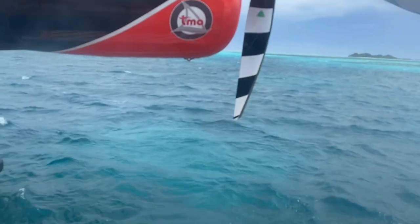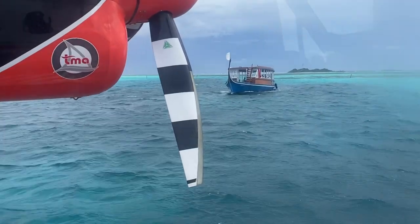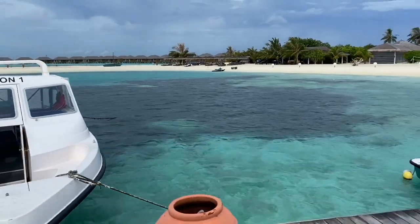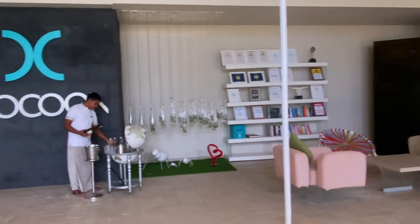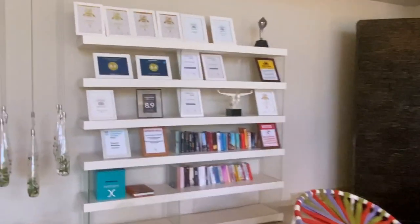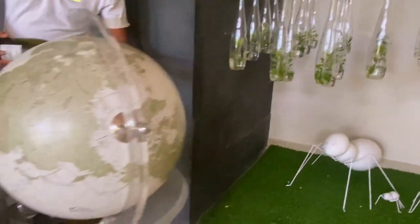The pilot brought me to the Cocoon and we landed at the sea on the platform, so I'm waiting for the boat to open the cocoon. The boat is coming. Welcome to Cocoon, such a cute lobby with the cute chairs. Some interesting decoration. What a nice bar.